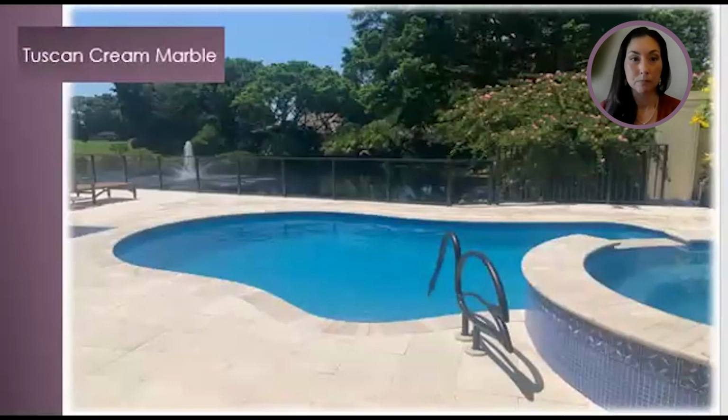Tuscan cream marble. Keep things light and airy with an old world flair. This exquisite, unique leathered marble is quarried out of Indonesia. It has a unique finish that feels textured and has great slip resistance for various commercial applications. Our residential clientele rave about the material. Check it out on our website under Tuscan marble, Tuscan cream marble, and look at the testimonials there about it.